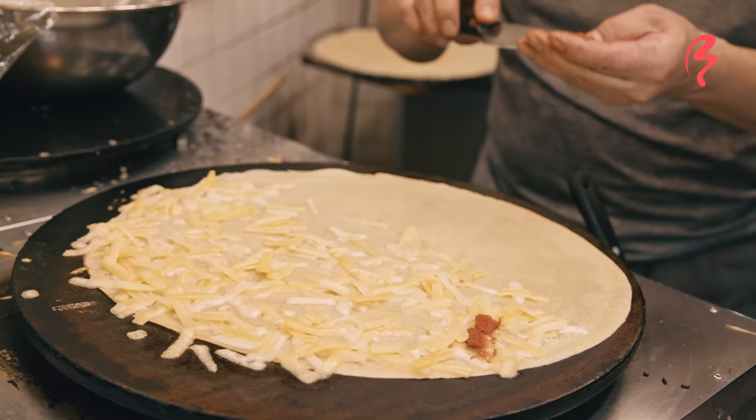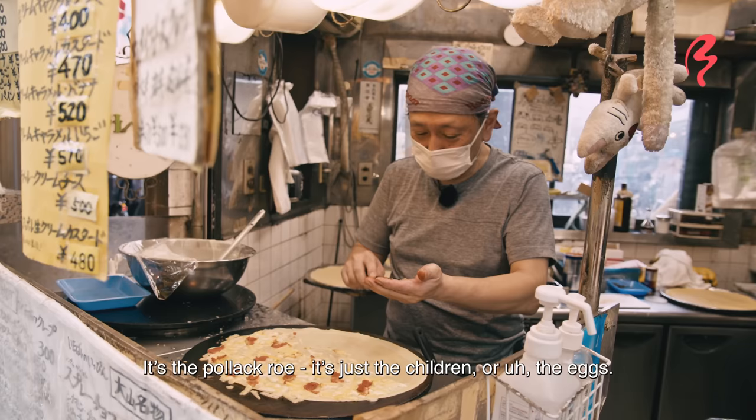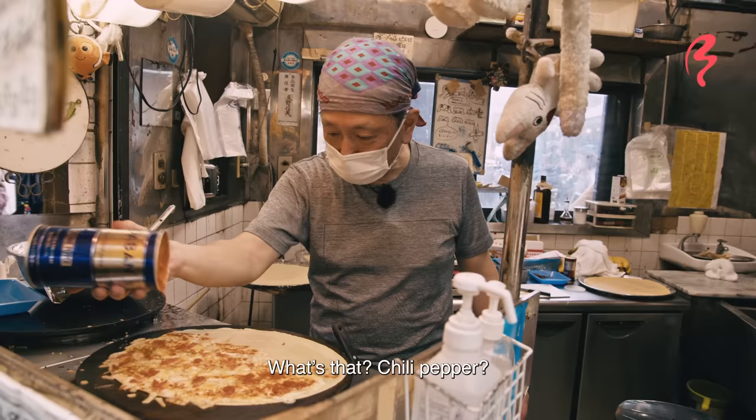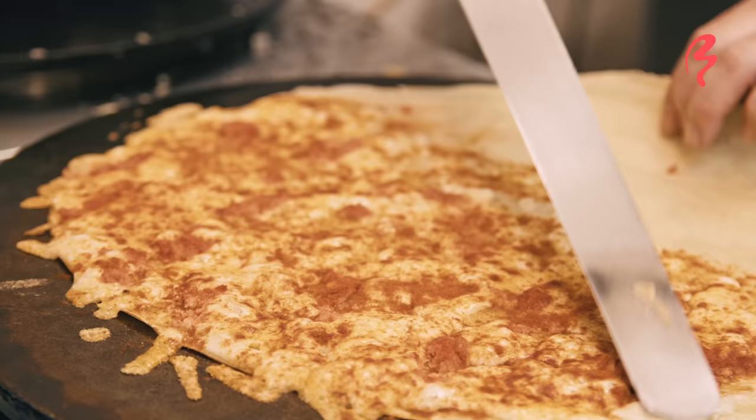Top that off. Oh my god, guys, that's a lot of cayenne pepper. Holy cow, I'm not ready for this.